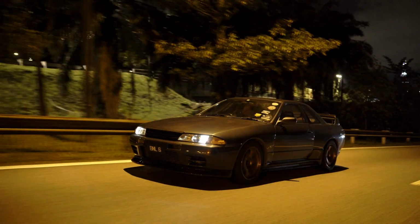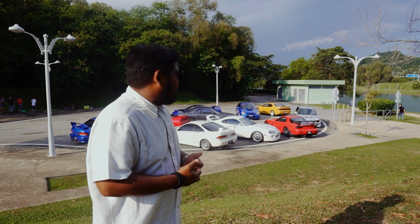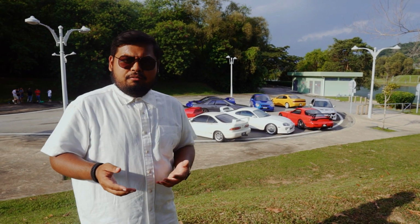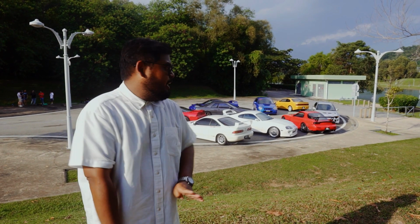It's very easy. And all-wheel drive ATTESA system, rear-wheel steering. These are the kind of things that Nissan were really trying to introduce to the market back in the 90s. So that's something else which I think really makes a difference. It's a technological highlight of the four JDM legends.